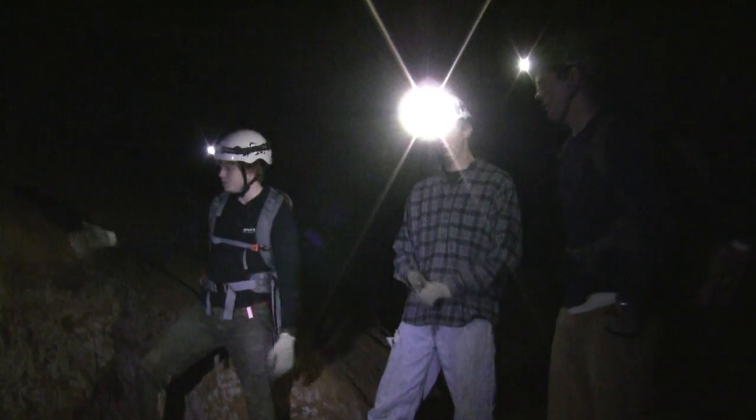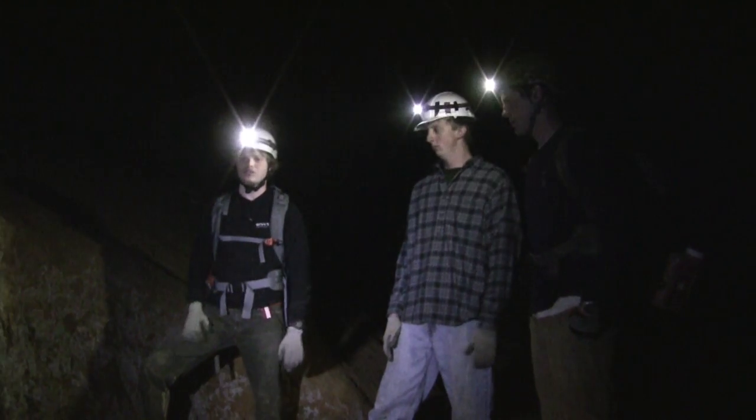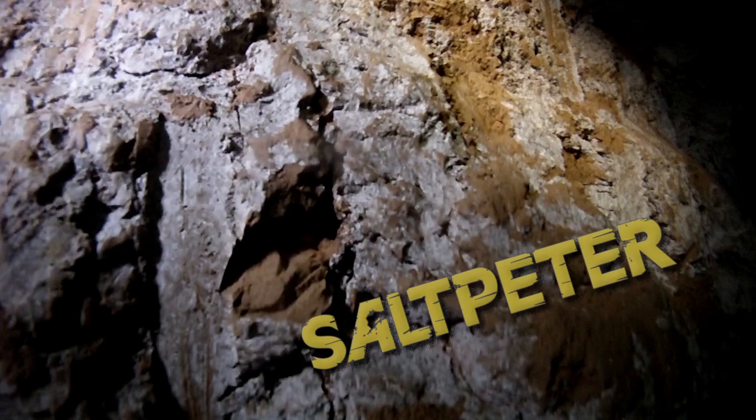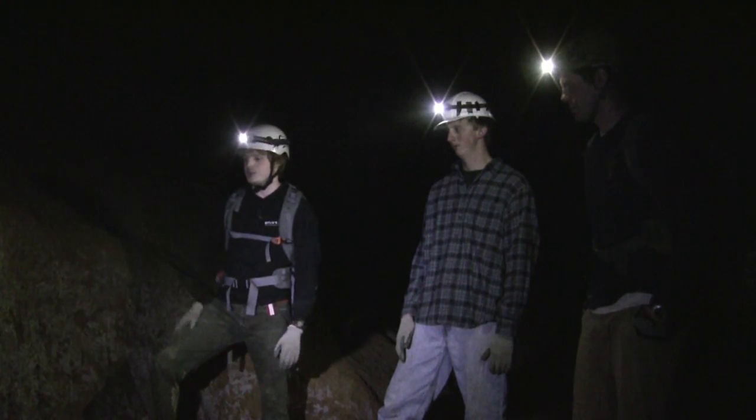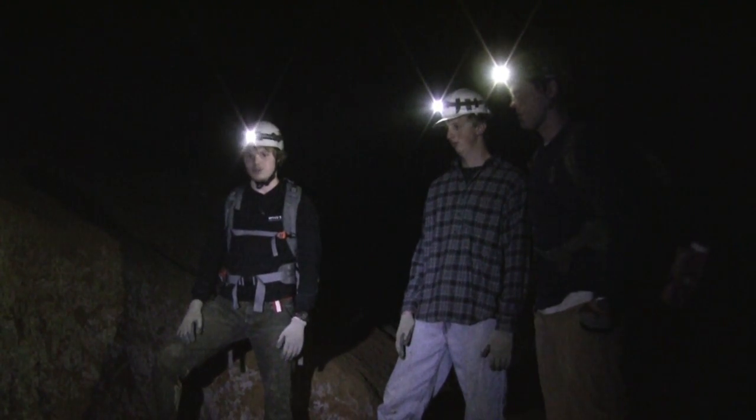All right, as you can see, a portion of the cave has been excavated here, and this was excavated during the mid-19th century during the Civil War. The Confederate Army was coming in here mining saltpeter, which is a catalyst in gunpowder, and it became a very crucial resource for the Confederate Army. This cave has been mined quite a bit along with numerous caves throughout the region.